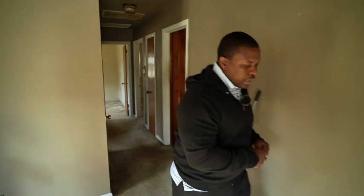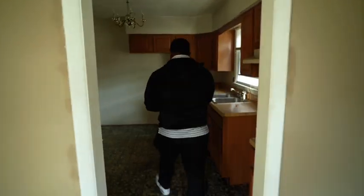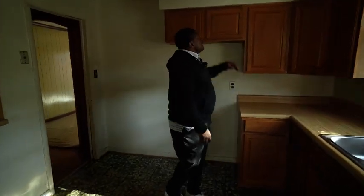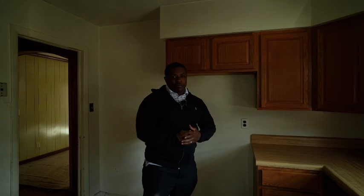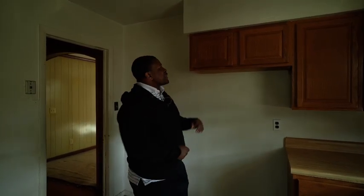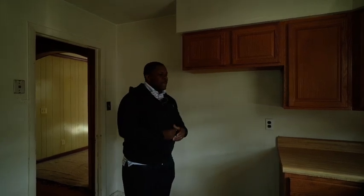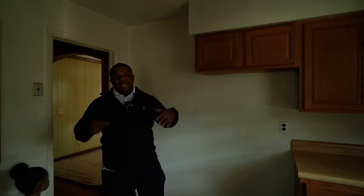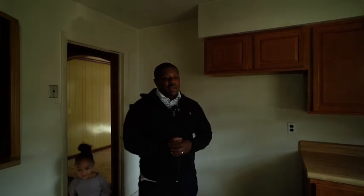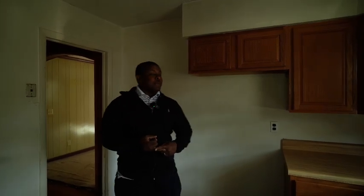All right, let me walk through the kitchen first, kind of show you what we plan on doing in here. So these cabinets aren't in bad shape at all, right? But I do want to change them because these are like those 90s cabinets, those early 2000s cabinets, and it doesn't really give that wow factor. I could technically paint these and get away with it, but my name is on every project that I do, so I like to go above and beyond and deliver a great product, whether I'm renting or flipping.